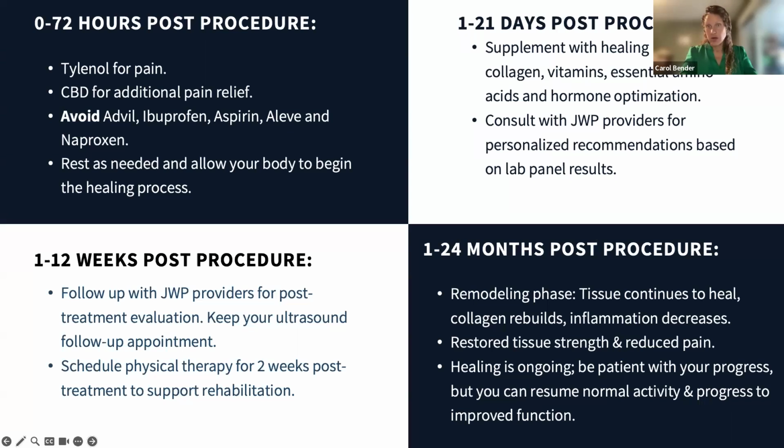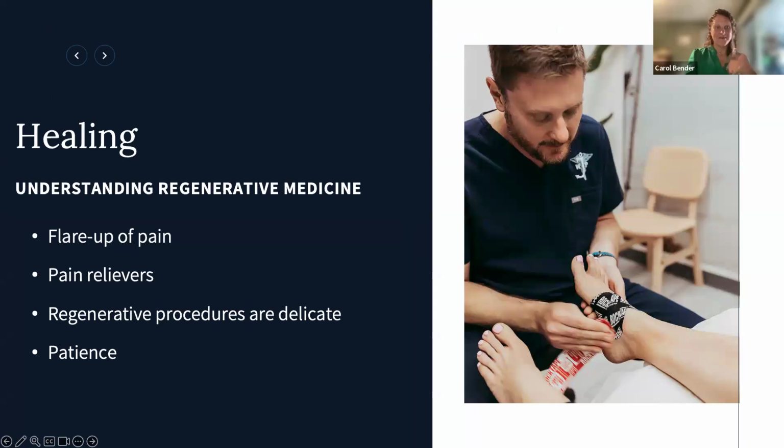Some people even do powerful jiu-jitsu competitions 3 to 4 weeks after their treatment if they are professional athletes and they don't have the time to do the physical therapy and rest for that 2 to 3 month period. Again, patience is the key. Regenerative medicine procedures are delicate.